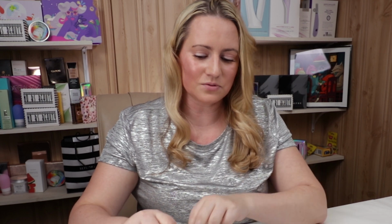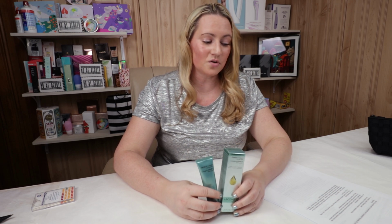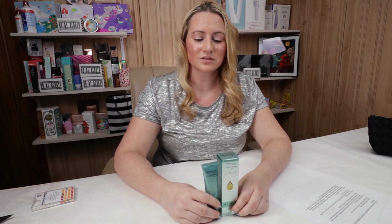So this is the full size, which is 1.35 ounces, and it retails for $58. So it's definitely expensive, although it's a great formula. A little bit goes a long way. A tube like this, and it actually does what it says it's going to do. So I don't necessarily think the price is ridiculous, although if it's expensive, wait until it's at Marshalls in a few months. I'm sure it will be.